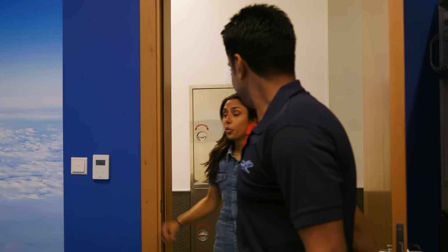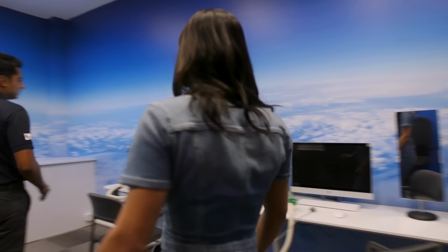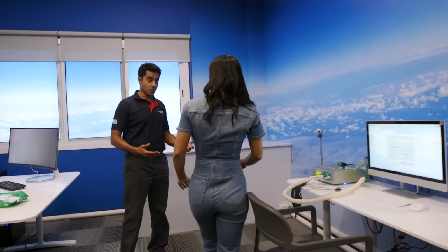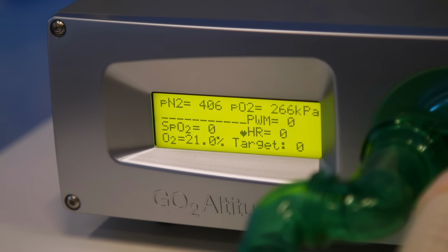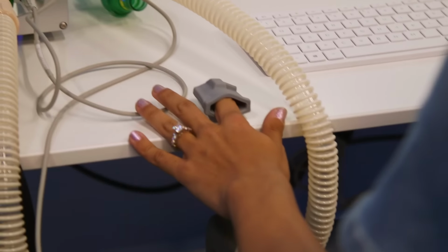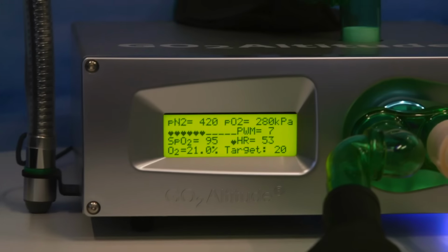Come on in, Michelle. What the heck is this? You're about to find out. All right, so this is our hypoxia simulator room. Hypoxia simulator? We are going to be playing around with the oxygen levels in your body just to give you the feel of decompression. Is this safe to do? It is absolutely safe. You have nothing to worry about. I'll be on this control center, keeping an eye on your vitals as well.